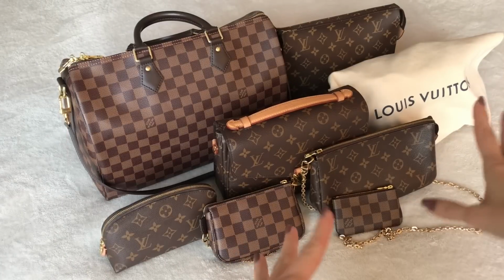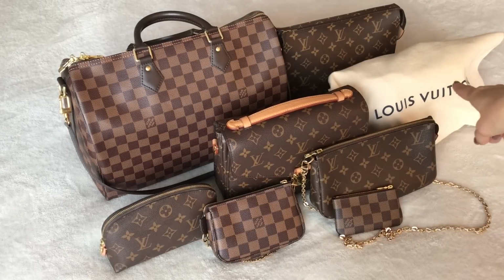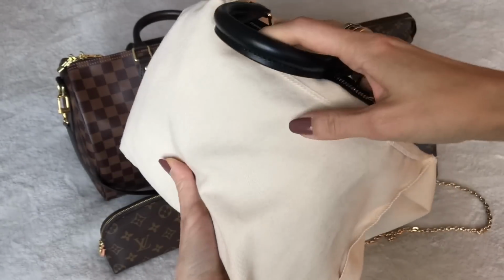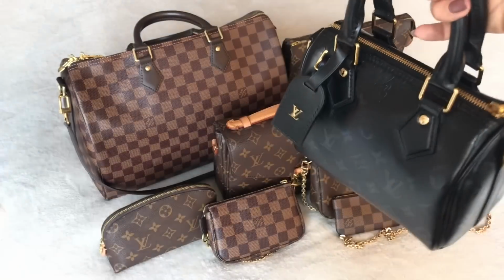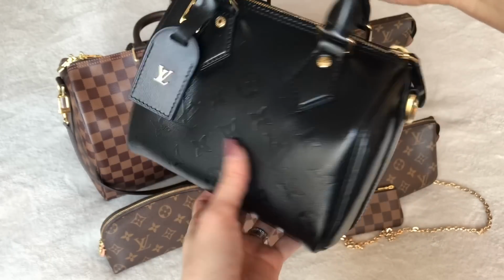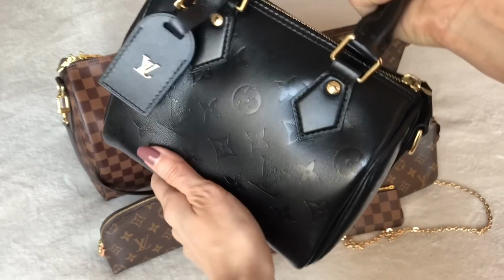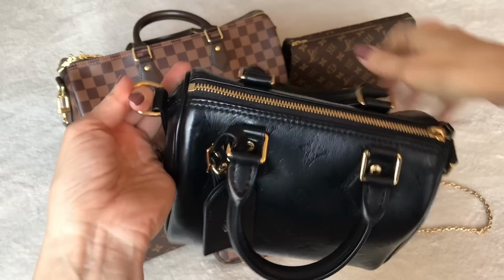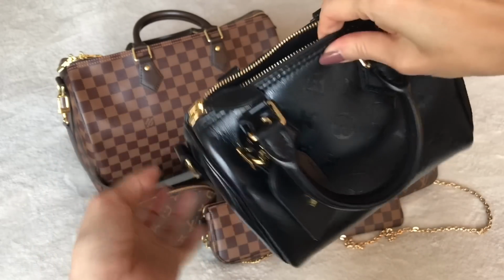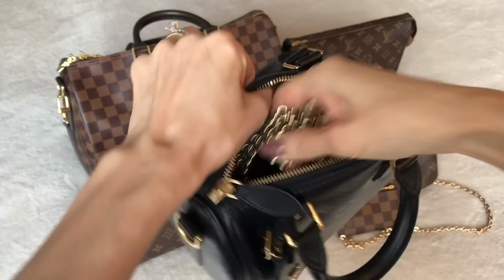By the way, I'm not trying to be mysterious. I'm going to just show you this bag here. I have it in the dust bag because this is no longer available from LV directly. It's only available pre-loved because this was discontinued, or it was a seasonal bag. This is the Speedy BB in the black lambskin with the beautiful chain. But I wanted to show you this because the Speedy 20, the Speedy Bandolier 20, that's still really popular.